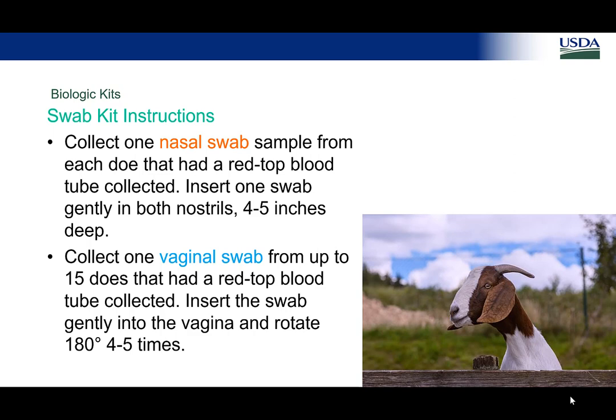Okay, so now we're going to label these guys. For the nasal swab on here, it says sample from the same doe as the serum, so we're only doing those? Yes, so it's the same animal, same doe. I get everything mixed up. So the purple and the red are different, right? Yep. That's why you have to fill out all these different forms. Yeah, I know. I read the purple and saw the box.